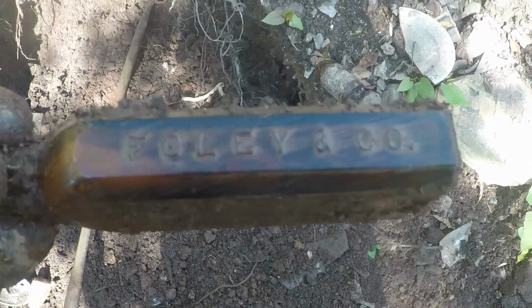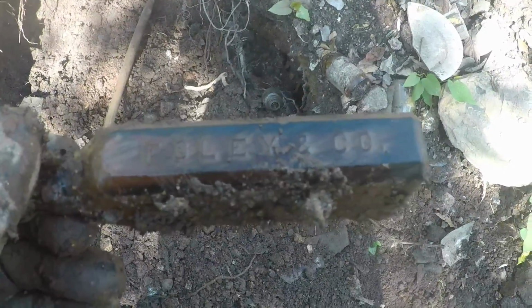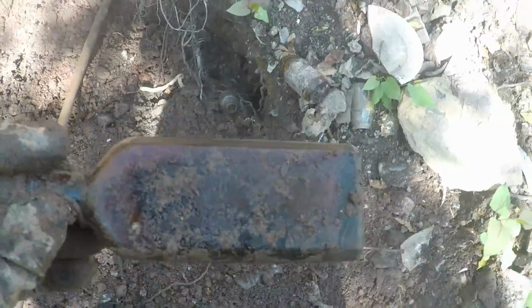Alright, I just got another old embossed brown bottle. It says Foley and Company, F-O-L-E-Y, and Co. on both sides. It's a nice old brown one. Alright, I'm still finding stuff consistently.